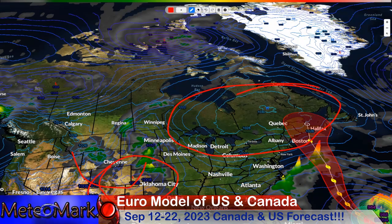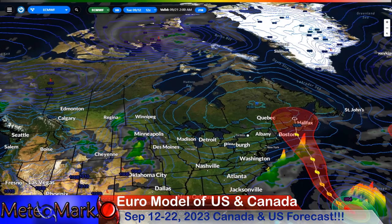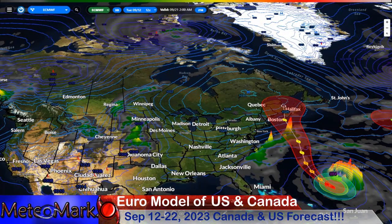High pressure dominating here across eastern Canada and the eastern part of the United States. You do see a frontal boundary stalling off the U.S. East Coast here. We'll have to keep an eye on that for any tropical development. There's our next system, tropical system potentially, off the screen here.